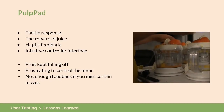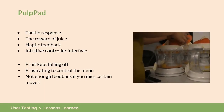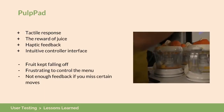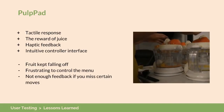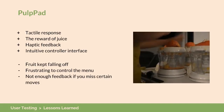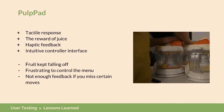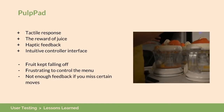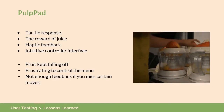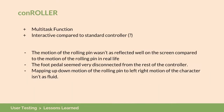However, the fruits kept falling off, and it's very frustrating to control the menu because there's only 4 juicers, and you had to reach over to the computer to start playing, and there's not enough feedback if you miss certain moves. The only feedback you'd be getting is if you're hitting the juicers at the right time with the fruit on it. For the controller, everyone likes that multitask function and the interactive function compared to a standard controller.